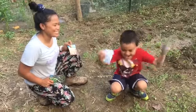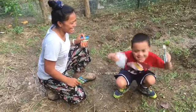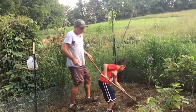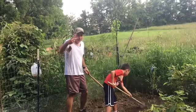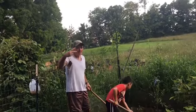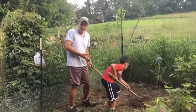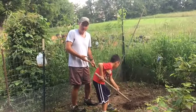Are you excited, buddy? Yeah. So Daniel and I are hoeing 2 rows for carrots because Dearly wants her carrots right here. So by golly, this is where the carrots are going to go.